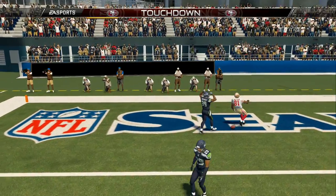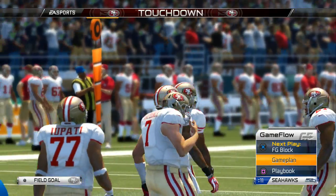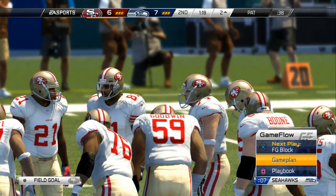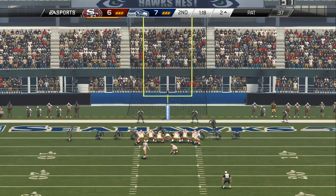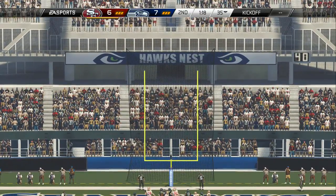Touchdown! Well, here we are. It's a tie game now. We'll see how the teams react to it. Will it be positive or negative? The 49ers for the extra point. And the point after is good.